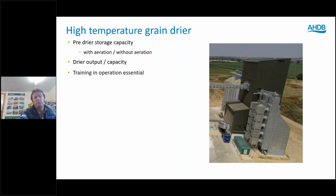Dryer output and capacity is simply a calculation related to your combine capacity and also the moistures you wish to go at. As an example, with Camgrain, we would really have our dryers set up so if our farmer members wanted to go at 23, 24, or even 25, it's got the capacity to deal with that, particularly if people are chasing quality. Training and operation of these big dryers is crucial. It doesn't want to be just grabbing the dryer manual just before harvest and hoping you've got it right.